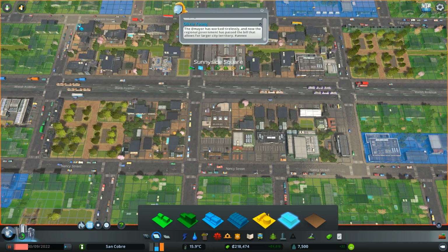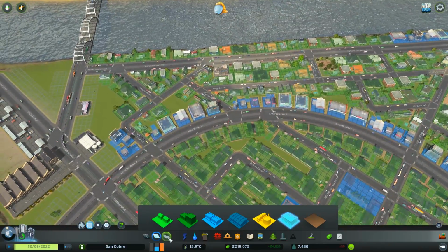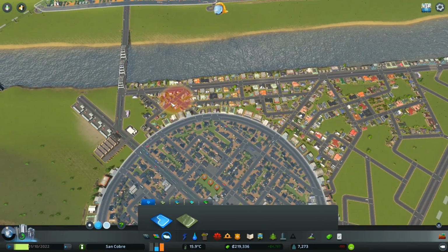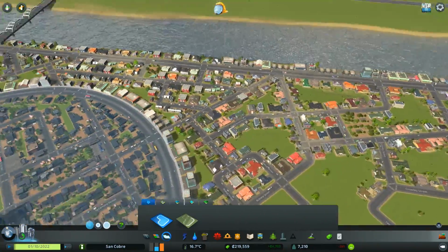I'll try that again, like that, and then replace it with a bunch of office buildings like so. Also, whilst those are doing that, one thing I did forget to do in the last episode, or one thing that we just haven't done yet, is actually put down another district to bring all of these new houses into our city's law, because right now these guys are living in the Wild West.